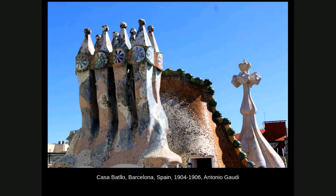So here's a view of the roof deck. This is from behind the peak of the roof that we see from the street. These are some different chimney forms. I kind of think of this as the spine of a dragon, with this spine here, and the mosaic tile are like the scales of a dragon.